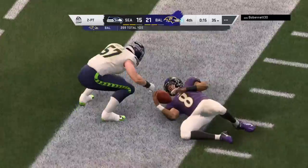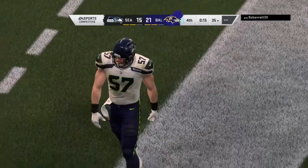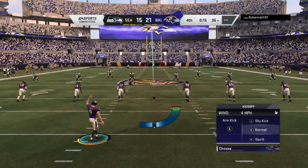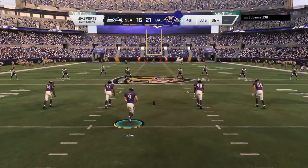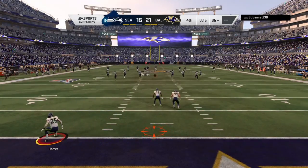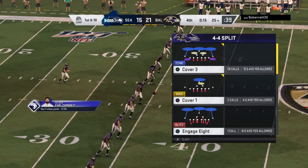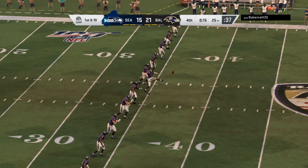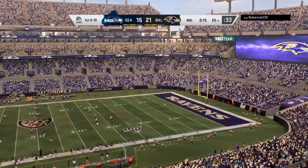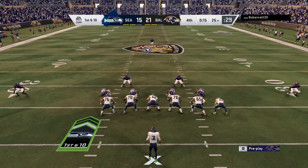And he can't get a throw off. He's taken down. What a huge play at this point in the game. Tucker now to kick it away following the touchdown. The Seahawks take over 1st and 10 at their own 25-yard line. Coming to the line here to begin their next drive, the Seahawks offense.